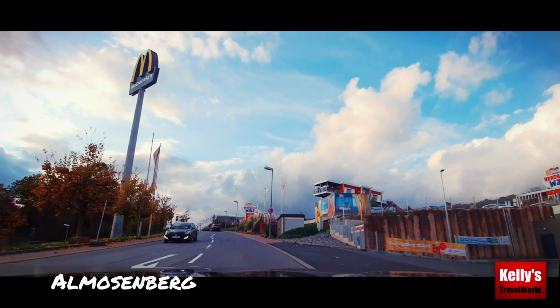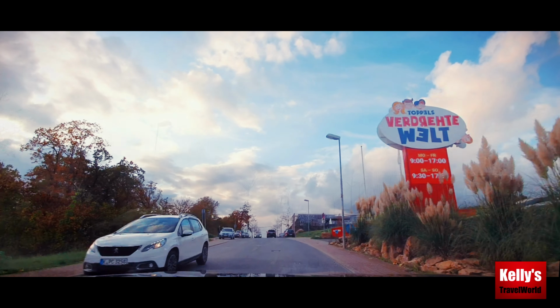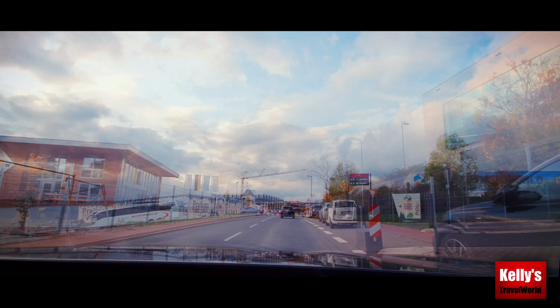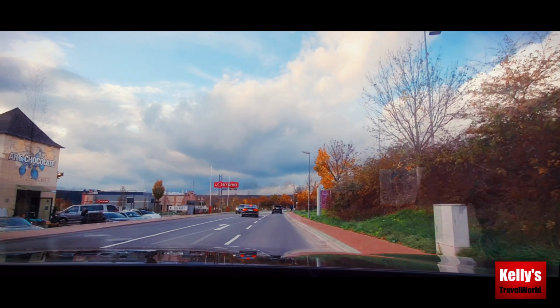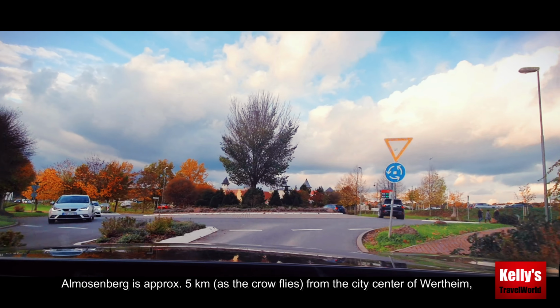Cooking up the village, yeah? Fun, huh? Yeah, there's a lot being built and stuff. It's buzzing. They've got everything, it's pretty handy. Very handy. Looks very nice, looks gorgeous, this place.